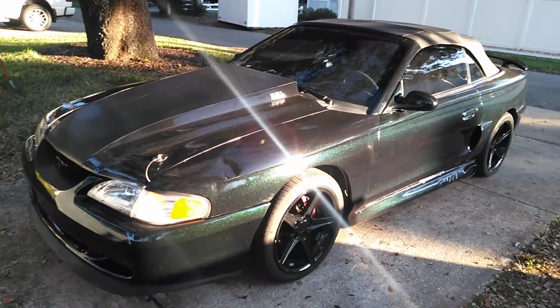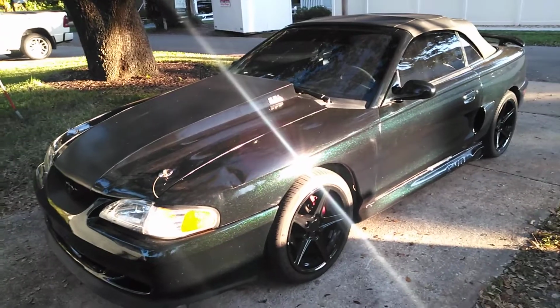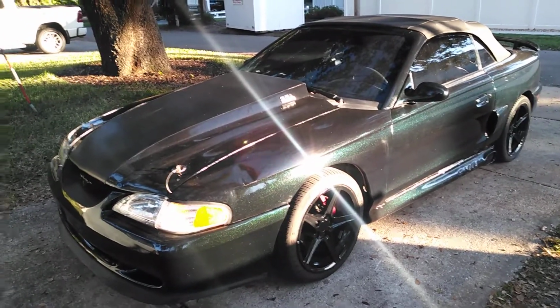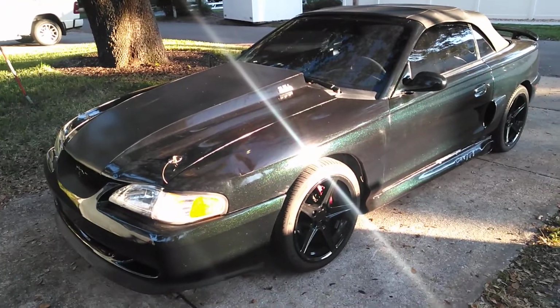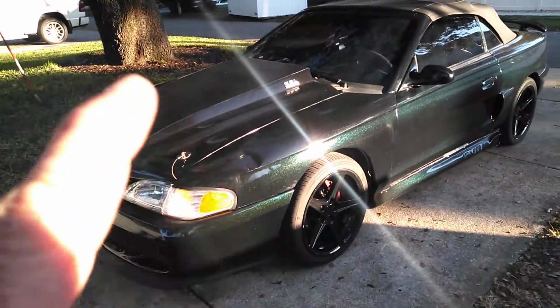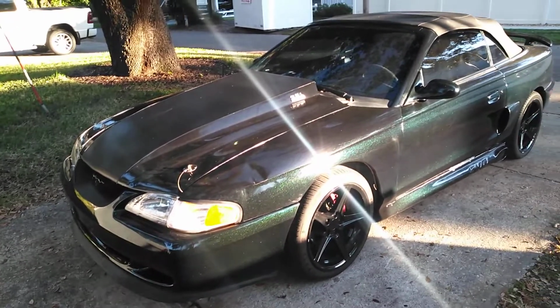So it works really good, and I want to tell you about that, and that's my next step. I'm going to fill this up and let it run, heat it up, take it around the block 10 times until I can see. If it's not that, I'm probably going to change the regulator in the meantime just to rule that out. If it's not that, I'm going to the injectors, you know what I'm saying?